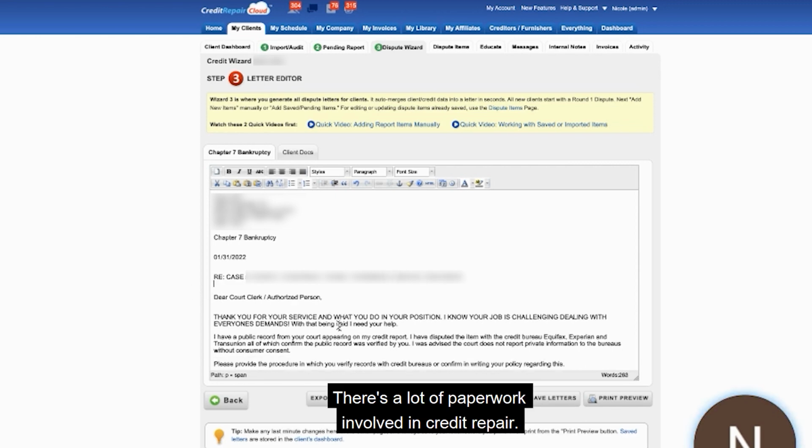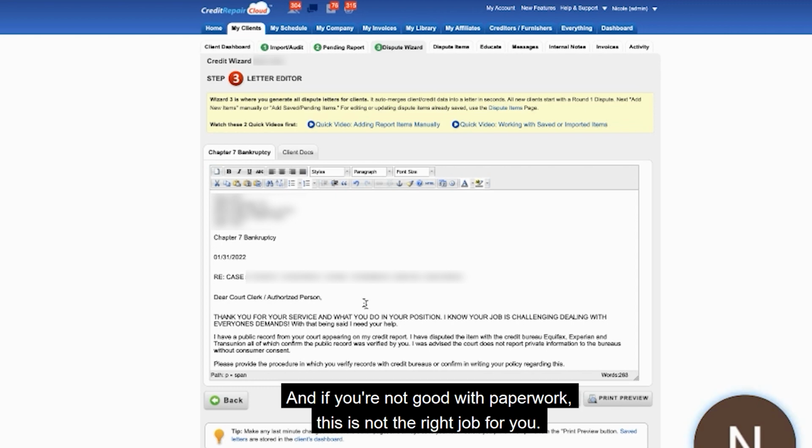There's a lot of paperwork involved in credit repair, and if you're not good with paperwork, this is not the right job for you. You're going to need an administrative assistant, because we don't want to spend all of our time doing dispute letters. But there's a time and a place for that. And sometimes we're just not quite ready.